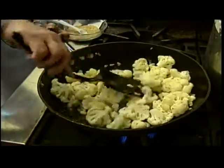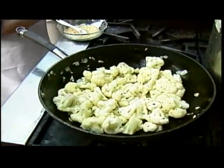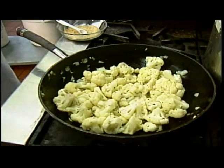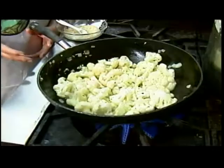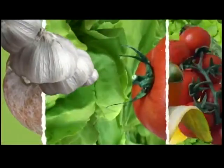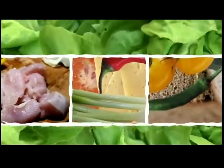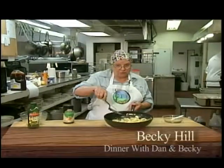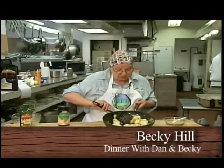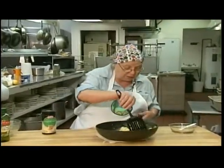You need all of this liquid gone. So we're just going to let it simmer for a minute. And in the meantime, I'm going to start getting our shrimp dish ready. Now we have finished cooking our cauliflower. There is no liquid left in the bottom of the pan, and we're going to add our breadcrumbs.